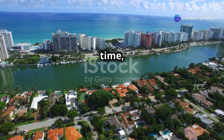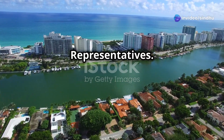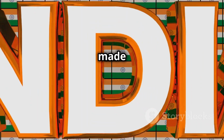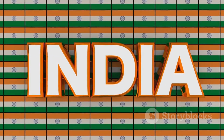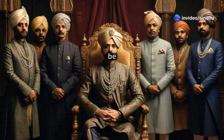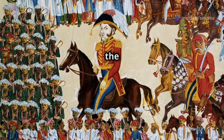For the first time, India had two houses in its government, kind of like the US Senate and House of Representatives, and people got to vote directly for their leaders. This made India's government more like a democracy. Another big change: 3 out of 6 members of the Viceroy's main helpers had to be Indian. This meant Indian people finally had a stronger voice in the government.